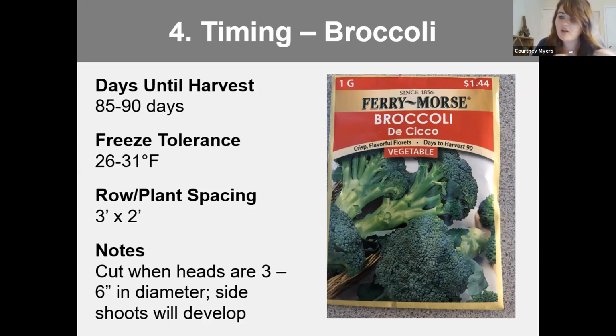And then the fun thing about broccoli is, once you cut that main head off the broccoli, that's when side shoots will start to develop and you can have a continued harvest that way. So you kind of get your big main broccoli harvest and then you kind of get some side shoots that maybe you can add into some pastas or some other salads then.